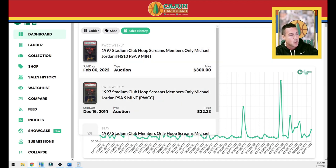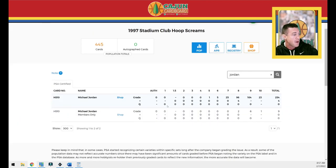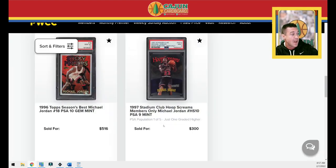This card hasn't sold since 2015. And it sold for $32 in a PWCC monthly auction way back in 2015. So almost 7 years ago, the card sold for $32. But the reason I think this is special is because A, it's a pop 5, only one higher. But if we look at the PSA pop report, there's only been 9 of this card ever graded. And so you're looking at, right there, well, really it's pop 6. It said pop 5, but it is pop 6 now.